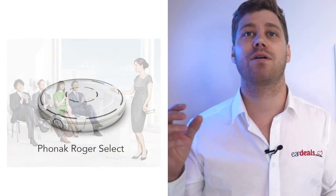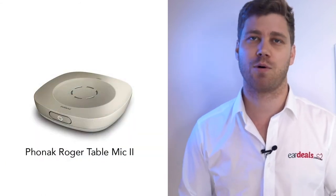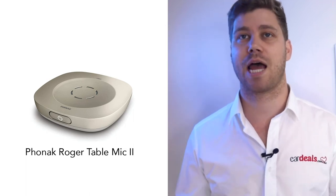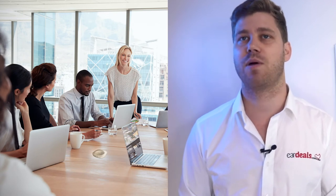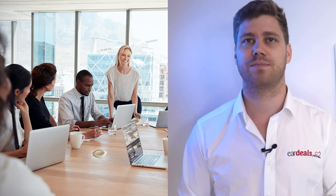The Roger Select, which is used for smaller group settings and has automated abilities to be able to pick up on speakers as they move across the table. And finally, the Roger Table Mic for larger speaking groups such as boardroom tables, where you really do need that distinction of who is talking around you in larger group settings. And if there's a little bit of noise, it tackles that as well.